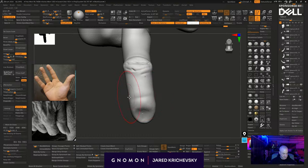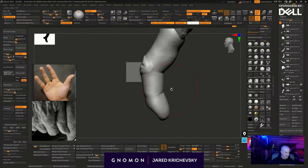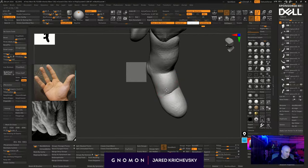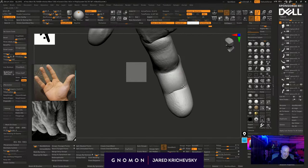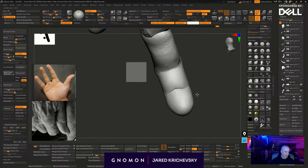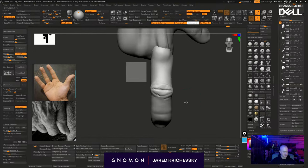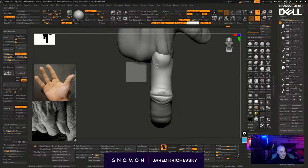And these fingers are not going to be like human fingers, but I start off sculpting human anyway, and then I kind of morph it from there. You've got to morph. Morphing.